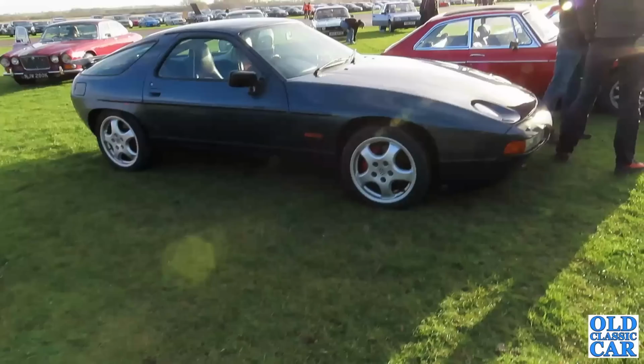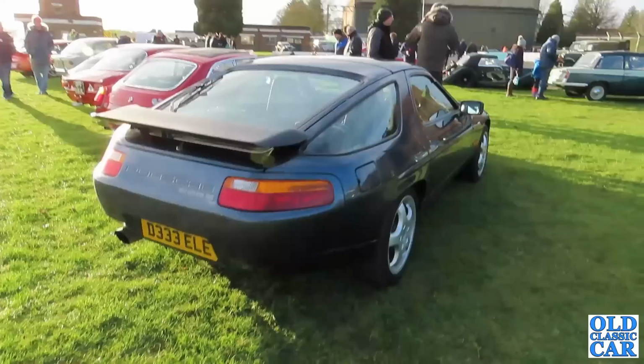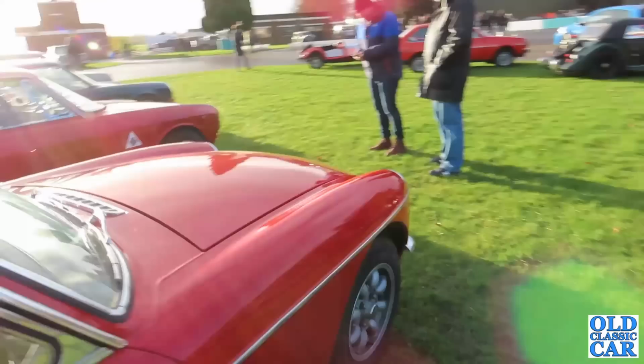928. Car of the year in 1978, although this is a later one. When they first came out, these are quite a radical looking car. Big front engine V8. This is the S4, as you can see there. I think the idea was that this would take over from the 911, but it never happened. They sold alongside each other, and this was very much more of a GT, a mile muncher, whereas the 911 was a bit more raw.